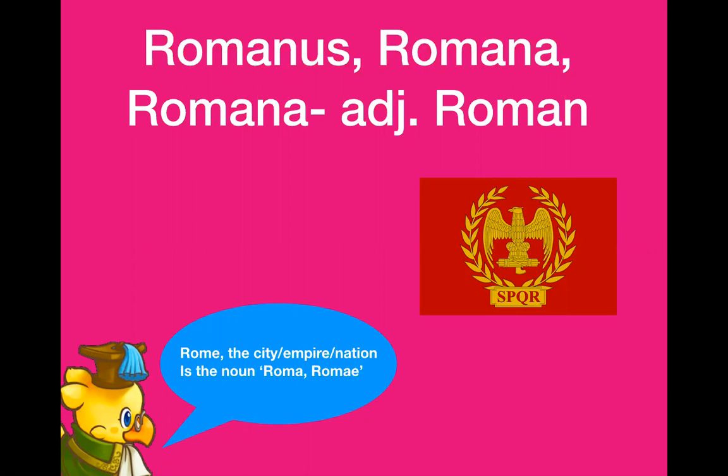Kind of a difference between like America versus American. American's actually an adjective. SPQR, that means Senatus Populusque Romanus. So that's the Senate and the people of Rome. Or Romani? It's Romanus. It's Populus Romanus. It's Roman people. Populi Romani.